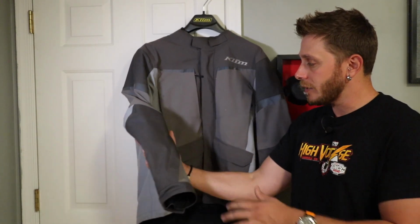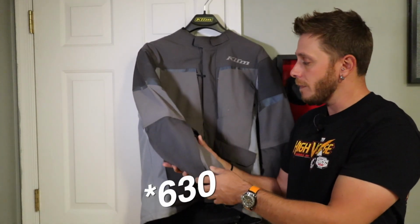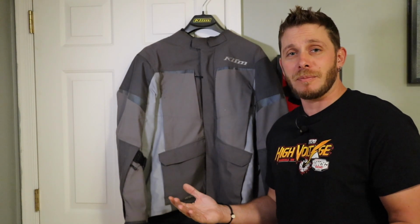In the high impact areas, so on the elbows and shoulders, you've got 360 Cordura. The rest of the jacket is made up of FPL 400. I don't know exactly what that means, other than that's the same stuff they use in their top end Badlands jacket. So this jacket will run you about $600 retail. The pants are about $500 retail, so you're looking at about $1,100 for the suit.